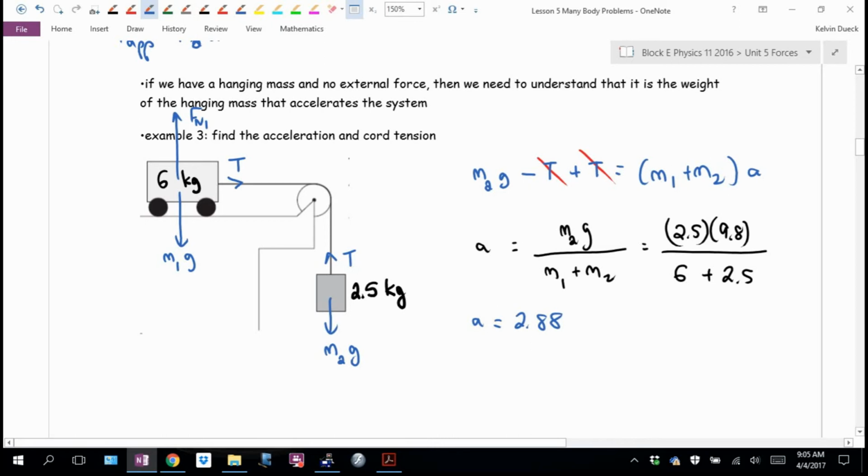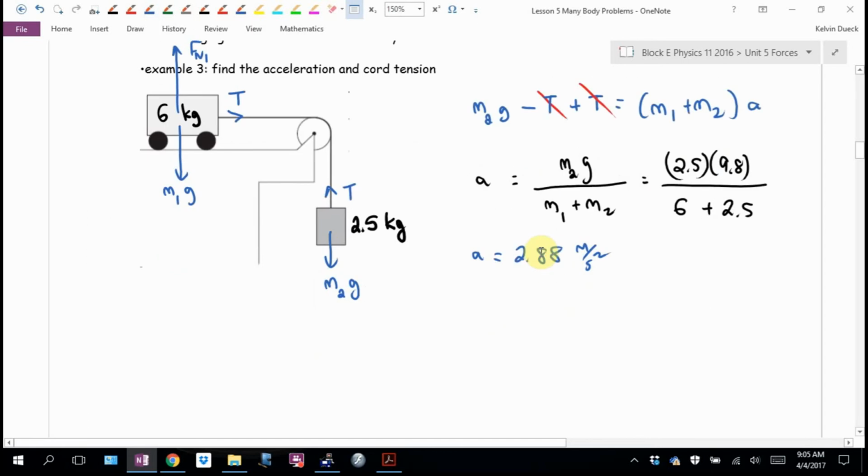Units, it's an acceleration. Don't turn the page yet. We're not done. Units, it's an acceleration. Meters per second squared. Gurjot, please read the original question. It said, find the acceleration and what? Gurjot, let's find the chord tension, you and I together. It doesn't matter which mass you want to use. Do you want to use mass 1 or mass 2? I don't care. Pick. Mass 1, you say?